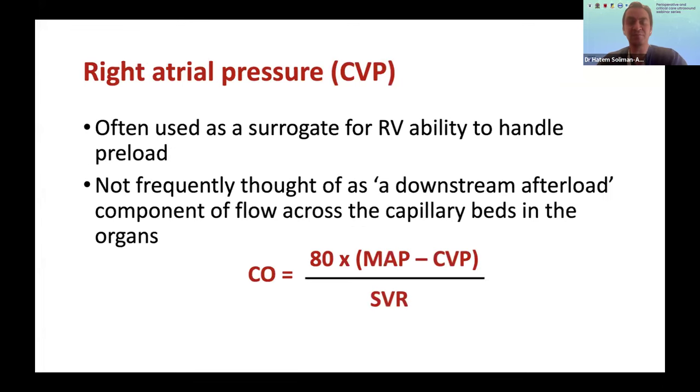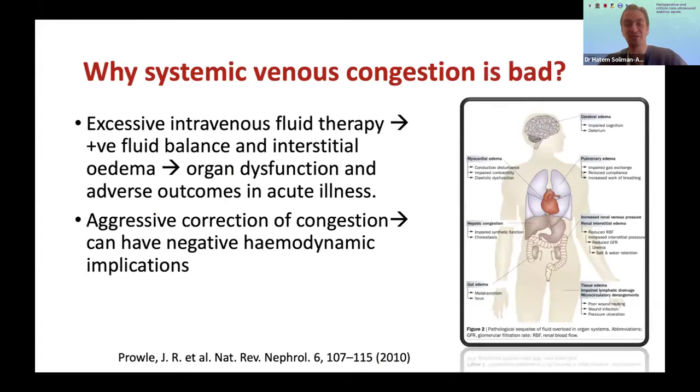But how do we look at the CVP? We traditionally used to look at the CVP as a surrogate for the right ventricular ability to handle preload. But we did not often think of the CVP as the downstream afterload of the flow across the capillary beds in the organs. And if we look into this physiological equation, we will notice that increasing CVP with a maintained mean systemic filling pressure will equate to a reduction of perfusion at the capillary beds, which is an important thing to consider while we evaluate the CVP and while we talk about systemic venous congestion.